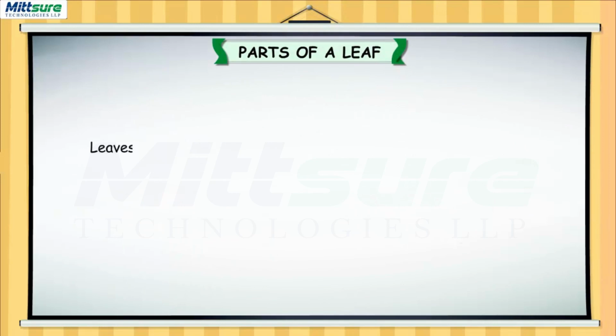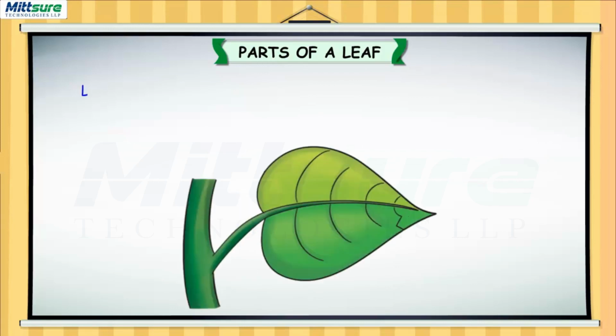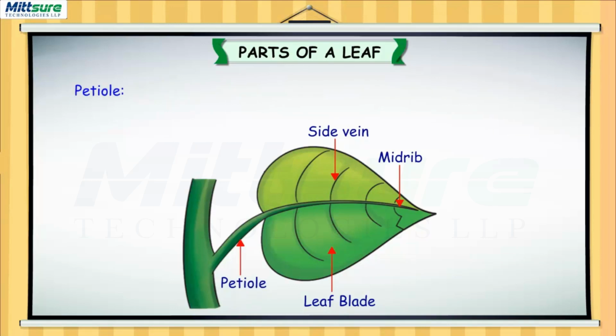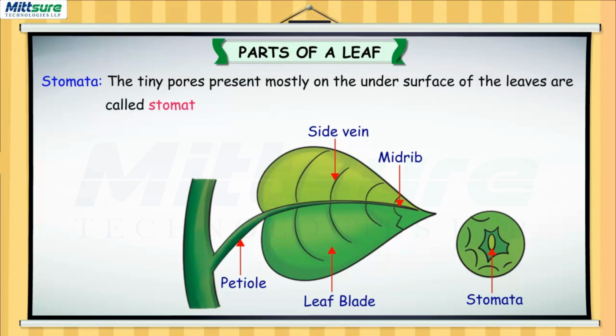Parts of a leaf. Leaves grow on branches of plants, which are attached to the stem. Study the diagram to know the different parts of a leaf. Leaf blade. The broad and flat surface of a leaf is called leaf blade. Midrib or main vein. It is a thick tube of cells in the middle of the leaf. Side vein. They are small tubes that arise from the main vein. Petiole. It is the stalk of the leaf that attaches the leaf to the stem. Stomata. The tiny pores present mostly on the undersurface of the leaves are called stomata. Air moves in and out of the plant through the stomata.